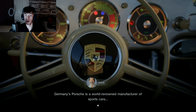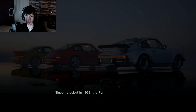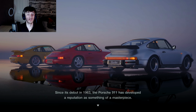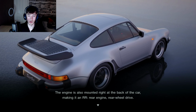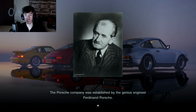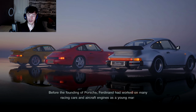Germany's Porsche is a world-renowned manufacturer of sports cars, and the 911 is one of the company's most popular models. Since its debut in 1963, the Porsche 911 has developed a reputation as something of a masterpiece. It has a compact body, a powerful engine, and a rear-wheel drive layout. The engine is also mounted right at the back of the car, making it an RR, rear engine, rear-wheel drive. This basic setup has remained in place for over half a century.